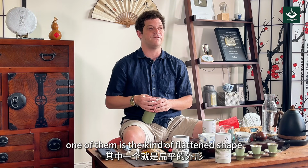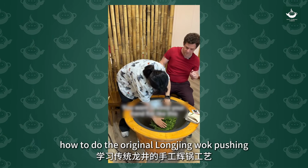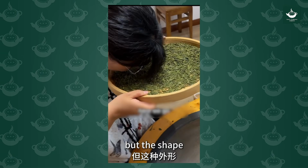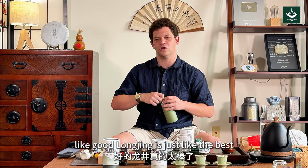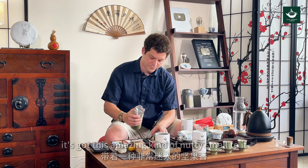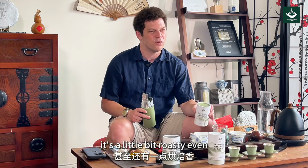One of them is the flattened shape. That's made traditionally by pushing it into a wok. I actually took a workshop on how to do the original Longjing wok pushing. Nowadays, it can also be done by machine, but the shape is very special. And then also just the fragrance of it, like good Longjing is just the best. It's got this amazing nutty smell to it, a really classic mix of sweetness, grassiness. It's a little bit roasty even.